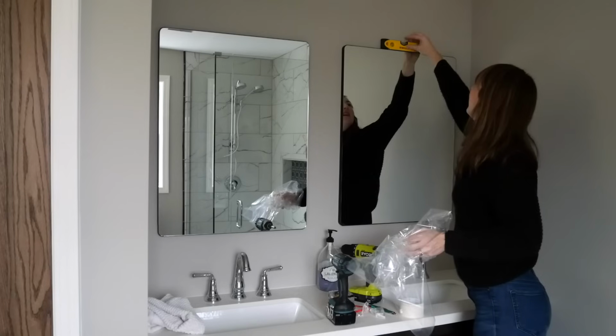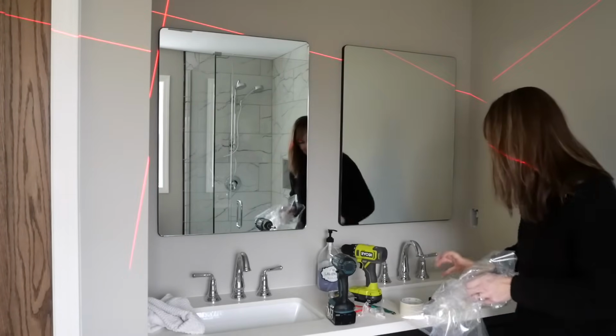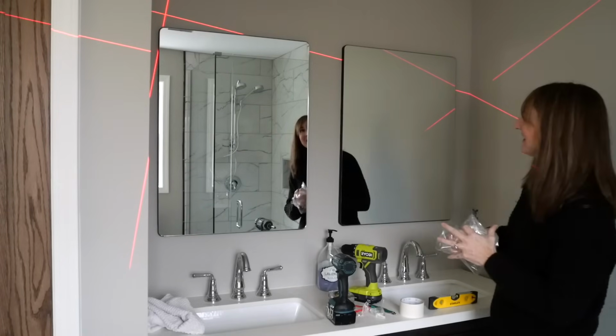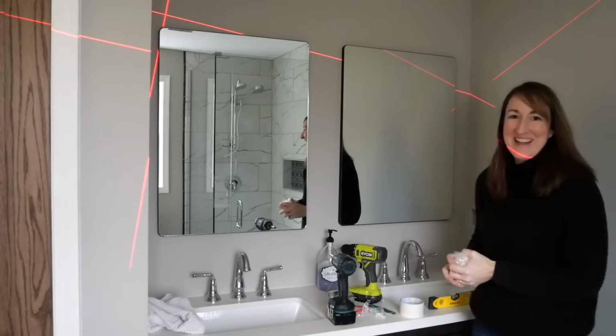I've never hung such a level mirror in my entire life. They're spaced correctly. Thanks, God. I needed that one today.